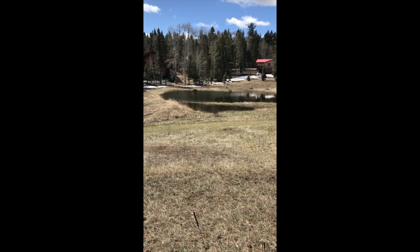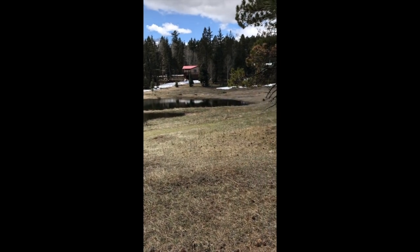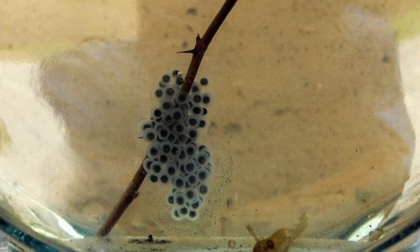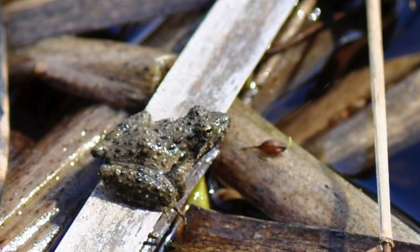Can you hear the frogs? This is how big the pond is. All the snow is drained into it. It's up to the top of the bank. This is an example of some of the frogs that we found at the pond. Frogs belong to a group of animals called amphibians, meaning they live in the water as eggs and tadpoles. Then, when they are fully grown, they live on land.